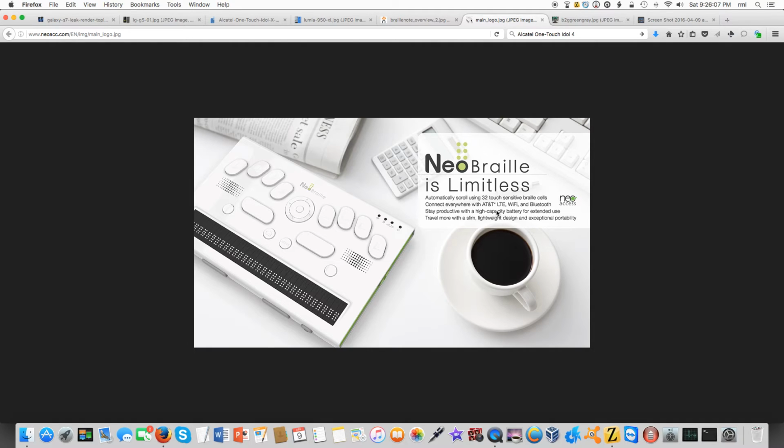Wi-Fi, Bluetooth, GPS, same thing. Haptic feedback, 6-axis gyroscope, digital compass. It's a little bit lighter at 1.5 pounds. Dimensions 9.25 by 5.9 by 0.75 inches. They also are going to supply a keyboard case with this thing if you want it.